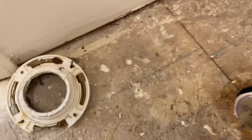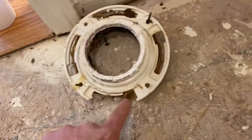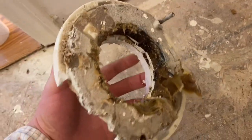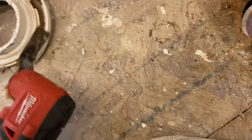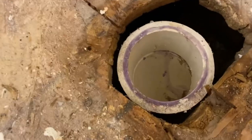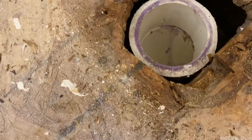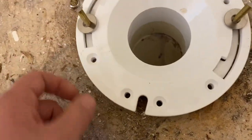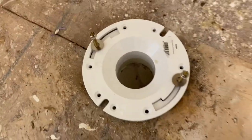I'm having to replace the closet flange. When I took the toilet out, I broke the flange over here where the other T-bolt was. So you can see it's broke right there. Cut it out with the oscillating tool. So you can see the outside is where that old closet flange was. They sell them that go inside and outside the pipe. So this is one that goes inside. So all I'm gonna do is glue it in, and that'll be done.